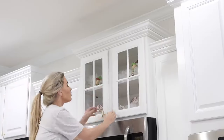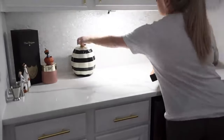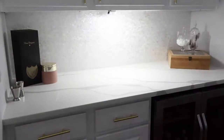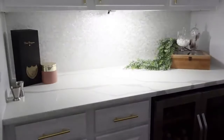So we'll get back to this area later on, but for right now, we're gonna go into my butler's pantry and start decorating in here. But first, we're gonna clean off all of the Halloween decorations and clean the countertop off and add the greenery in, and then we'll start playing around with all the fun decor.